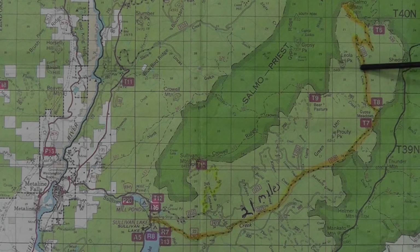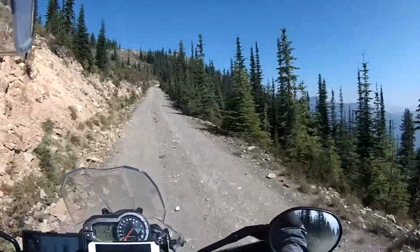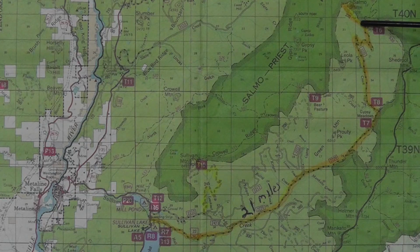Got up towards the top, switchbacks up there, and the last mile was a very rough road. But here the road got narrower and way less trees, and the road was more powdery than rock. I knew I only had to do a mile so I could do it. So I got to the top and it was a beautiful, beautiful views from up there.